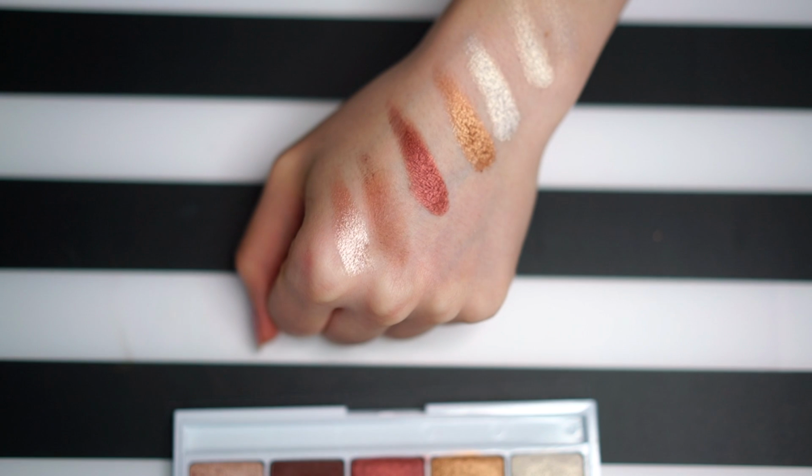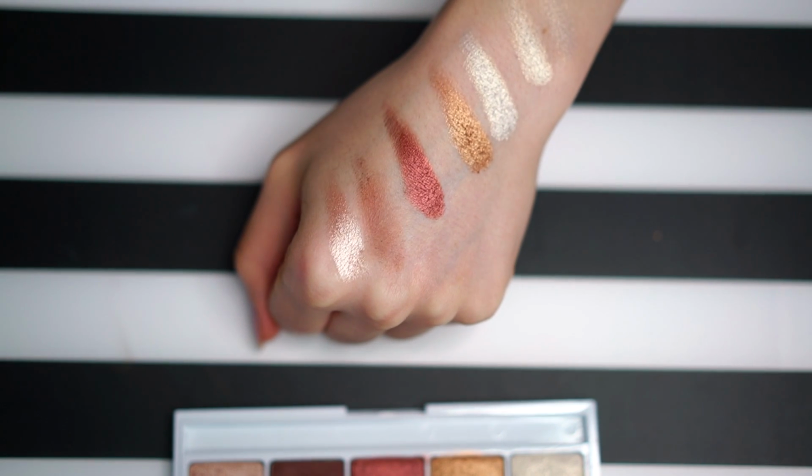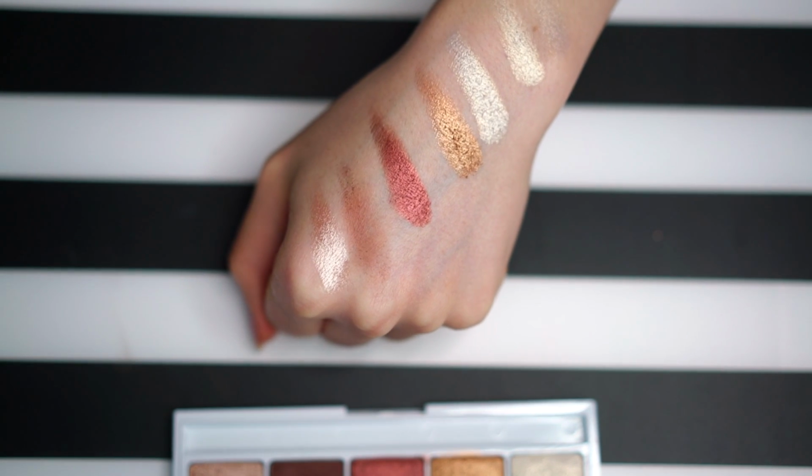And I will tell you this, indeed these eyeshadows are very pigmented and very nice, but when you apply these shimmery shades on your eyelids, it looks exactly the same as, for example, if you apply the Makeup Forever iridescent finishes or the metallic finishes, or if you use your Makeup Geek foiled eyeshadows. So yes, these are nice, but you get the same effect.